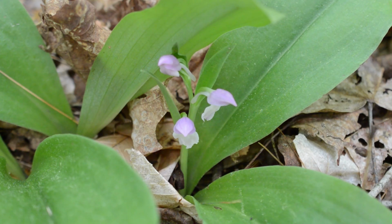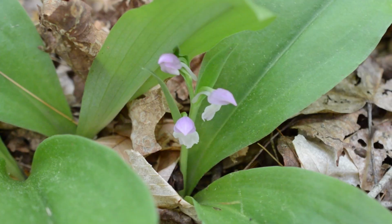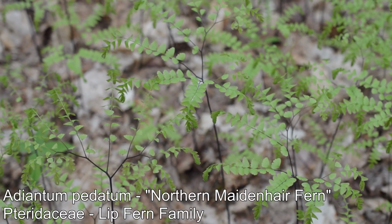So, Calcareous spectabilis, an orchid not closely related to Cypripedium parviflorum or arietinum, but still one worth pointing out there. Oh, that's nice. Huge swath of Adiantum pedatum, which I was calling palmatum.